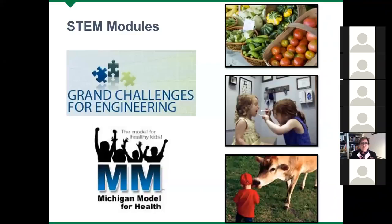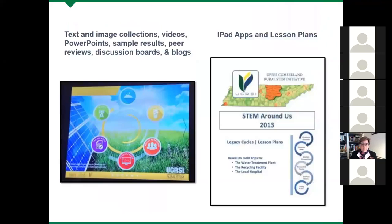If you think about what young students are learning, every kid loves to play doctor or nurse at some point in their life. We think about connecting all of that knowledge: where does the food come from, how does it impact our body, how does that impact our health as we grow. That's an example of one of the modules that we came up with. And then with Tennessee Tech support, we took the technology route and said, okay, if we're talking about distributing accessible resources, let's figure out how we can do so. So we made iPad apps, and we worked with teachers to create legacy cycles, a technique of project-based learning that I would be happy to have you learn more about.